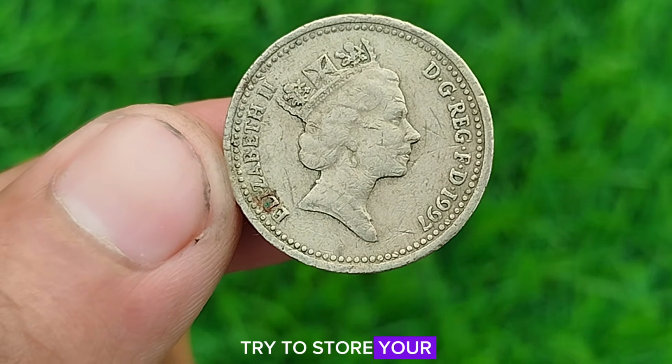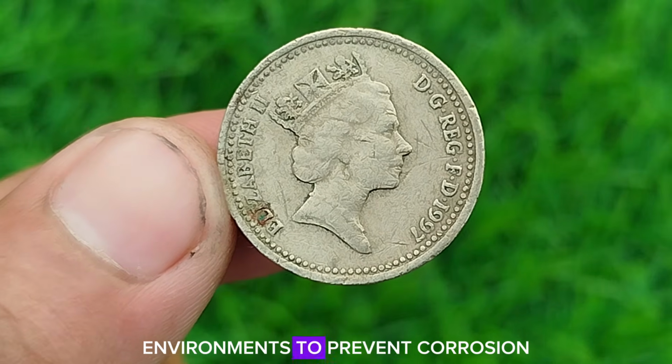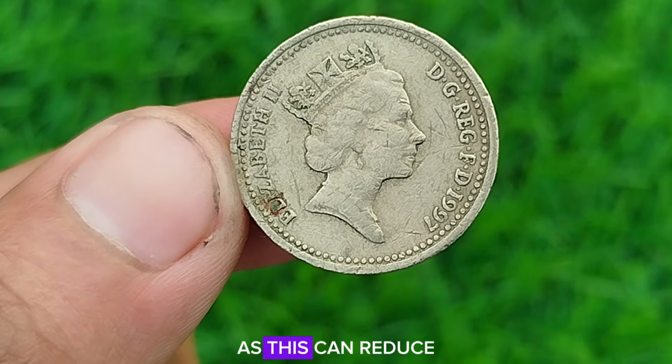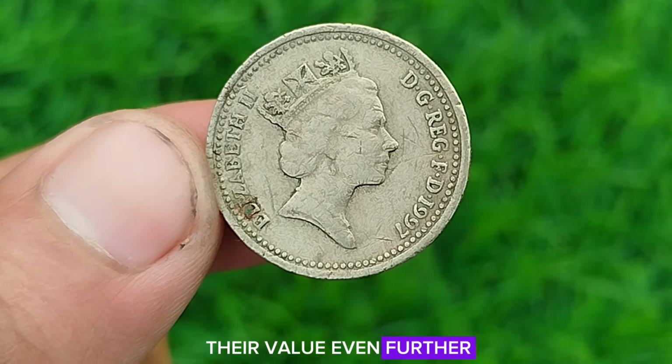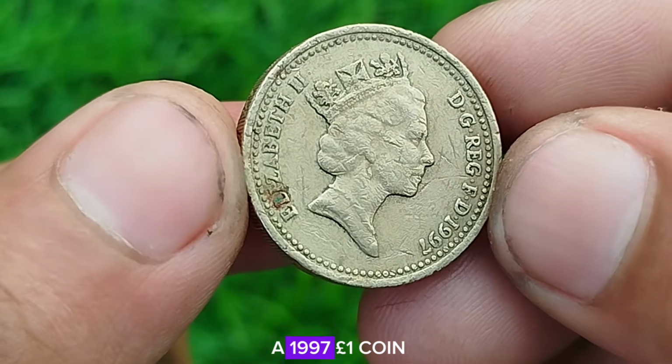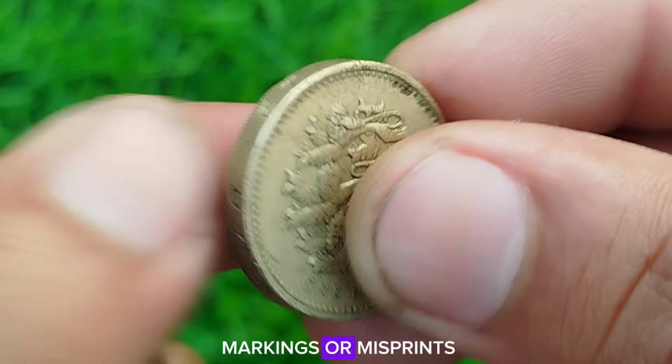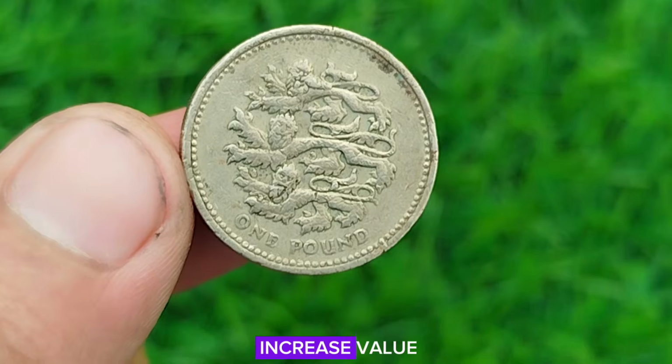Always try to store your coins in dry environments to prevent corrosion. Avoid cleaning coins aggressively, as this can reduce their value even further. If you come across a 1997 £1 coin, check for mint errors, unusual markings, or misprints. These factors can sometimes increase value.